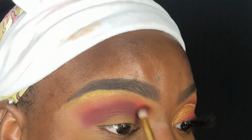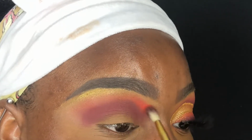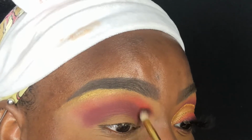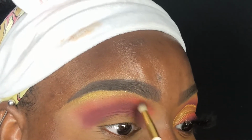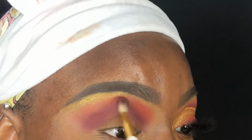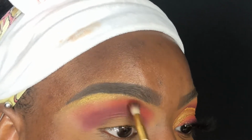I'm now going in with my BH No. 8 brush from the same Studded Elegance brush set, and I'm applying that vibrant orange shade to blend out any harshness that was created when I applied that deep shade into my crease. Doing this will also reinforce any intensity that was lost when I added my crease color.